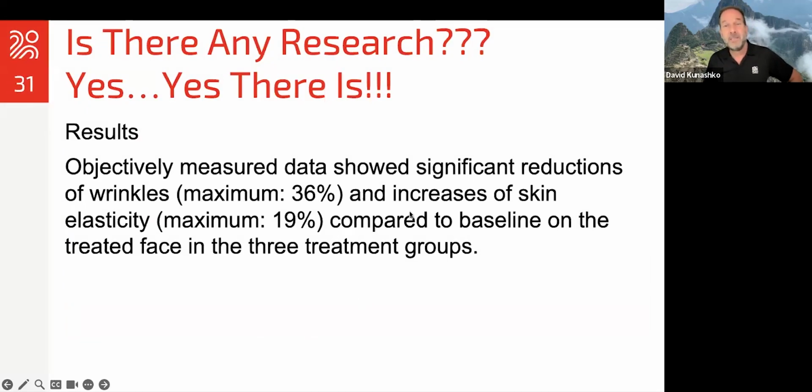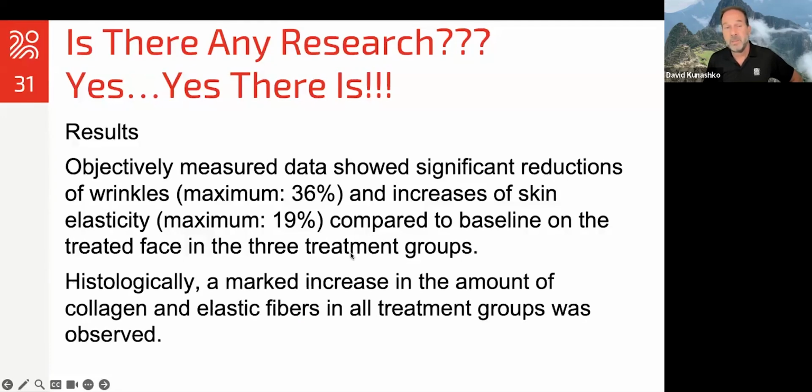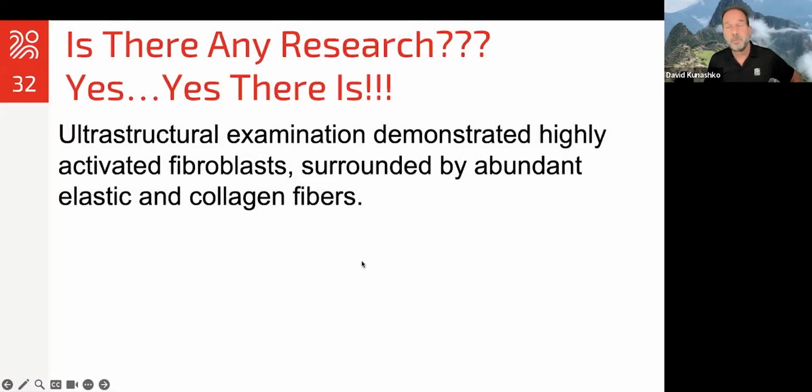And so what they found here was that they showed significant reductions of wrinkles, up to 36%, increases of skin elasticity, up to 19%, compared from the baseline in the 3 treatment groups. Histologically, a marked increase in the amount of collagen. Again, that's what you're looking for, and elastic fibers in the treatment groups were observed.